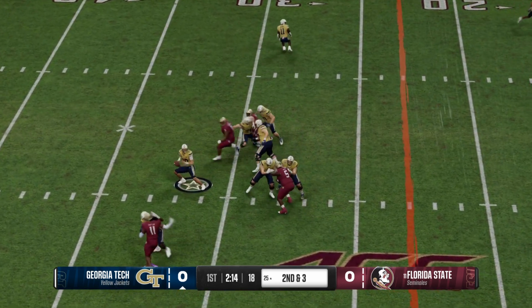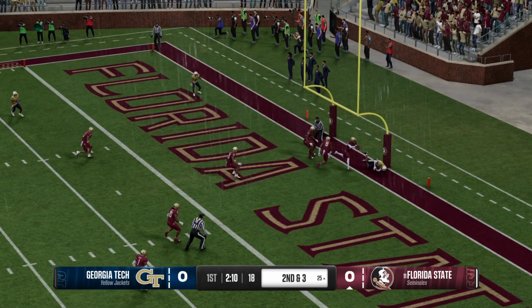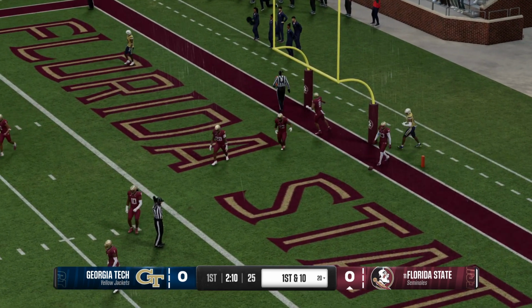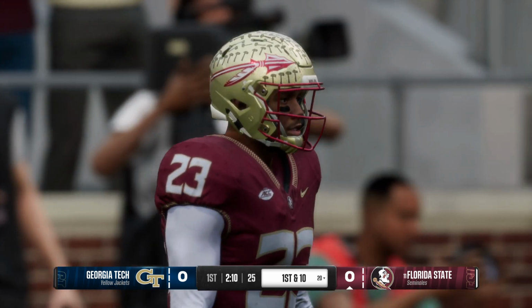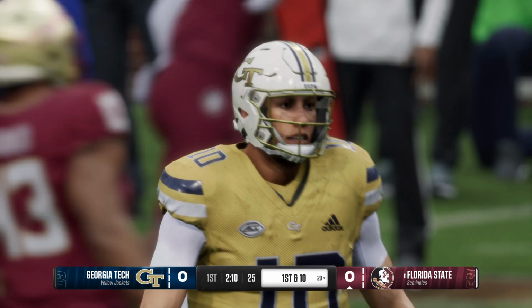Back to the air one more time. Lets it fly deep downfield. And that one is picked up in the end zone. And the senior just snatched the ball out of the air and gave it back to his offense.